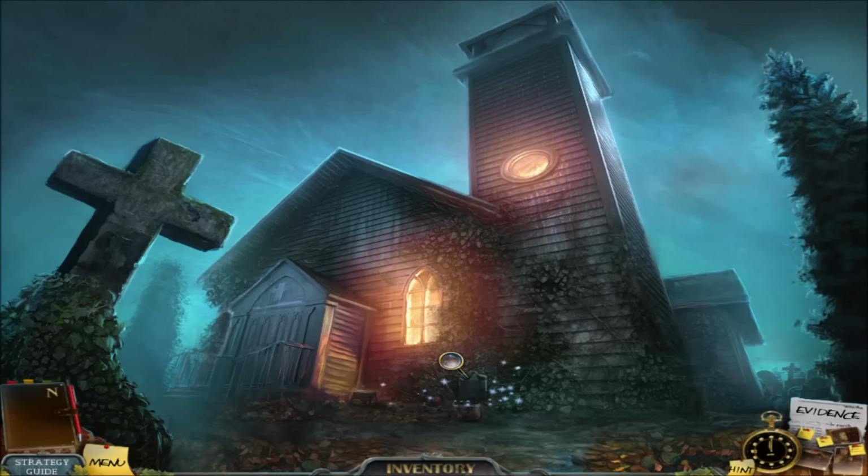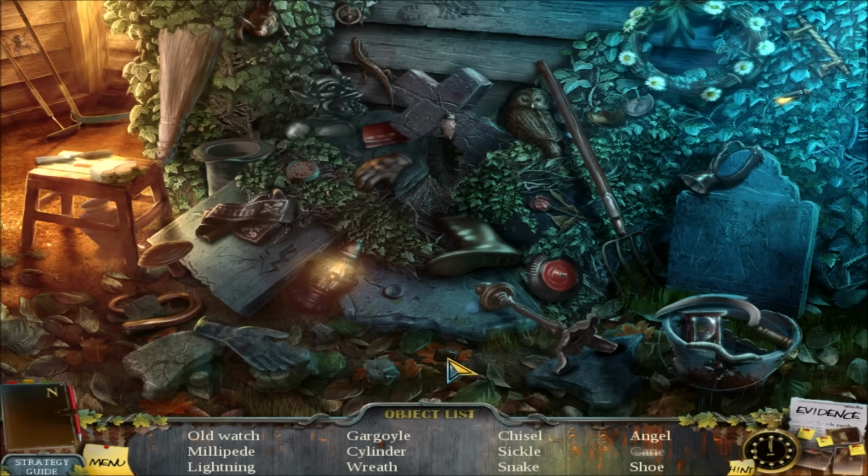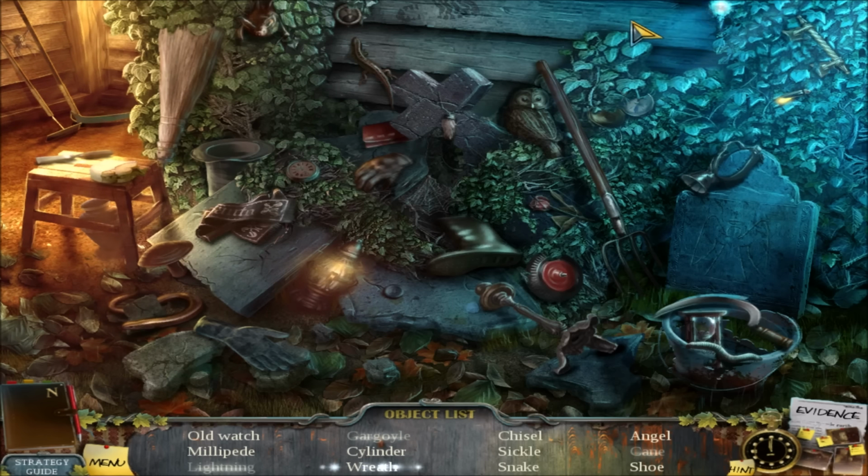Let's solve the church's hidden objects challenge. Woohoo! Hidden objects! Yay, a gargoyle. Ooh, that seems appropriate. We have a wreath. The important item is a chisel. I think we'll be using it twice in this video.